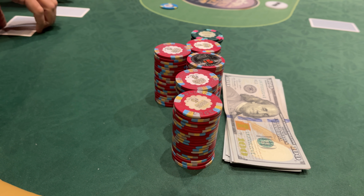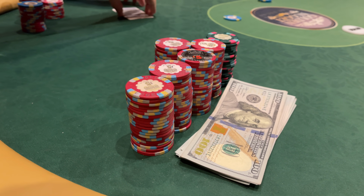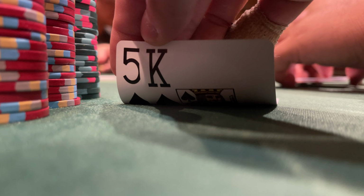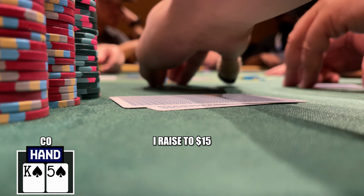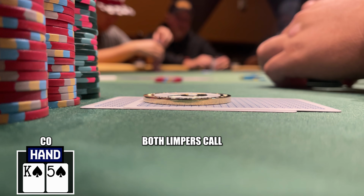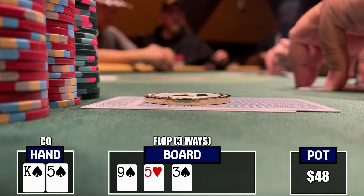Here at the Golden Nugget 1-2, we buy in for $2,000 for now. One of the first interesting hands, we have King 5 of spades in the cutoff. There are two players who limp, and on what seems to be a fairly passive table, let's raise it up. I size up to $15, and both limpers make the call. Going to a flop, and it's a good one, of 9-5-3 with two spades. Dream flop for us, and we're in position with a pair and flush draw.